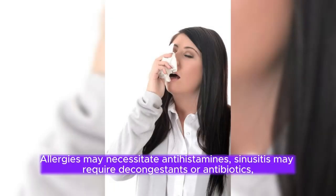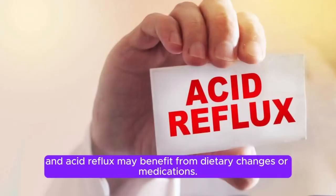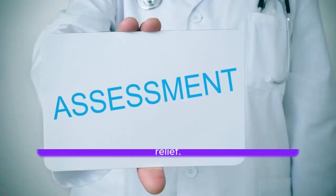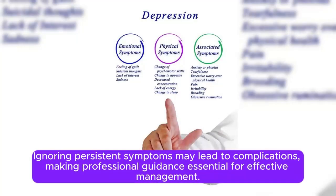Allergies may necessitate antihistamines, sinusitis may require decongestants or antibiotics, and acid reflux may benefit from dietary changes or medications. A thorough assessment ensures targeted interventions, addressing the specific issue and providing long-term relief. Ignoring persistent symptoms may lead to complications, making professional guidance essential for effective management.